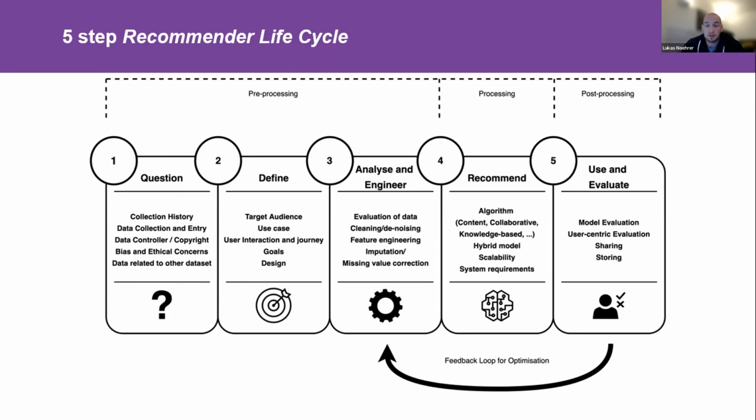model-based approach. User-centric evaluation, for example, is then more interesting. What does the user actually think, and how does the user evaluate models according to the interaction with it? And then obviously future methods of sharing and storing this information that was created by a recommender system using museum collection data. Thank you very much.